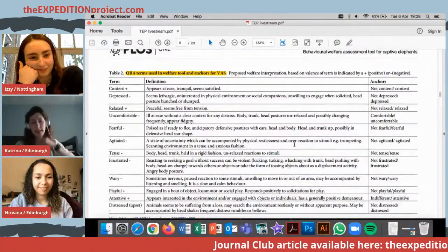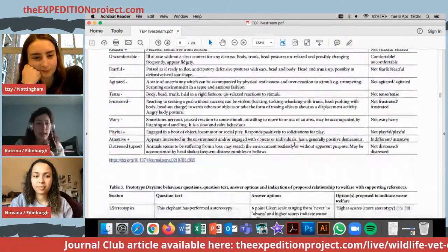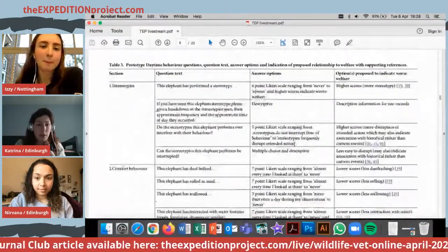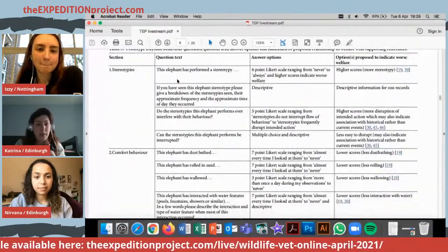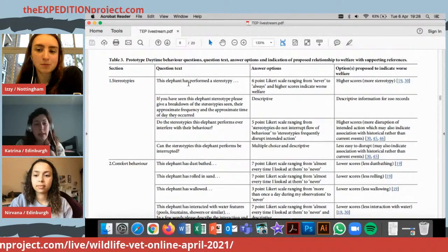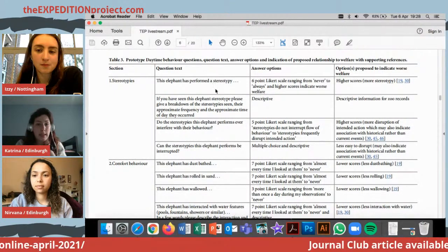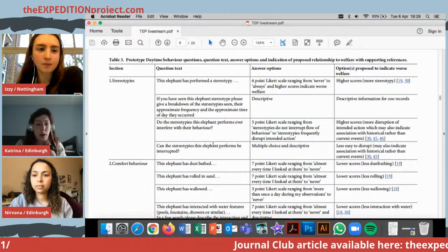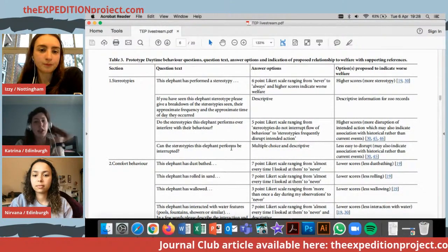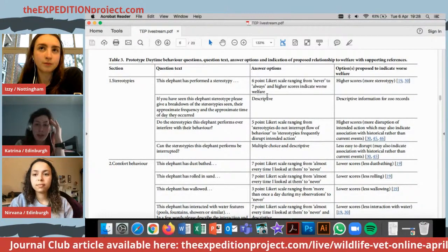But yeah, so we've had a look at these. This was the terms they used for their qualitative behavior assessment. And they've also got the other two, so the daytime and the nighttime questionnaires, and they did go with stereotypies. So basically, they asked people to describe them in quite a lot of detail. And I think this questionnaire initially took quite a lot of time from the keepers, so it was obviously great that they were volunteering their time to do this.